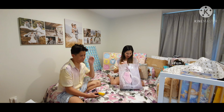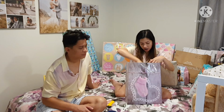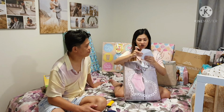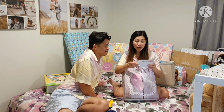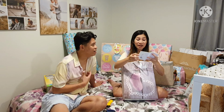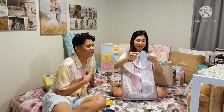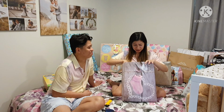This one has no name, so I have to open it up. There's a card here. Karl and Jeal. Baby girl. It's from Mommy Lonnie and the Walter family. Thank you for coming, Mommy Lonnie. They also went to our wedding last year. So thank you so much guys for always being there.